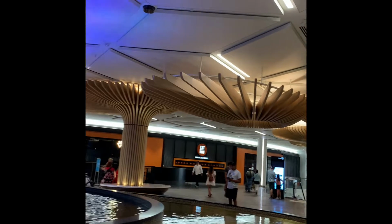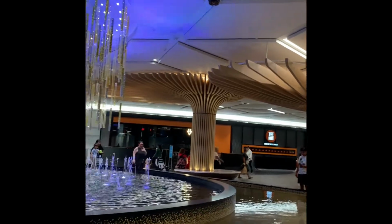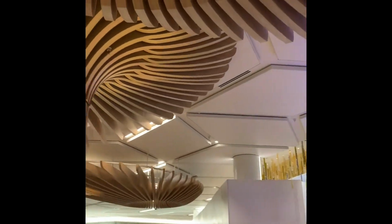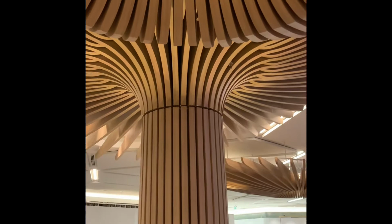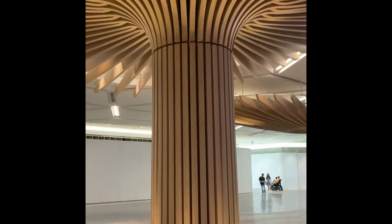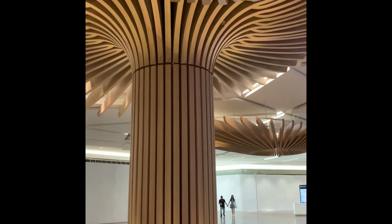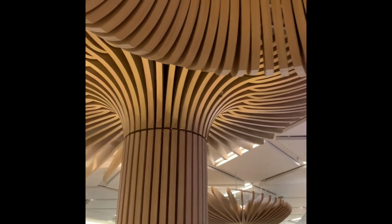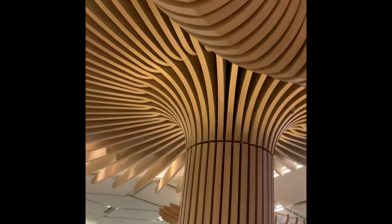And they have indoor water rides in here too, but on another level of the mall. So this looks like a tree design made from wood in here. So nice looking.